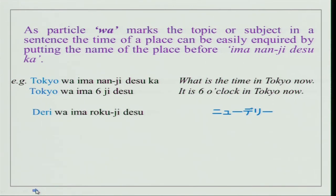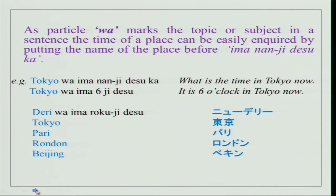Now, the same question can be used for place, and instead of Tokyo that we did just now, you can use Deri, which is Delhi, Pari, which is Paris, Rondon, which is London. The language does not have the sound L or the letter L. So, London becomes Rondon, Beijing and Singapore. So, instead of Tokyo, whatever place you want to put, you can put and ask the time of that place or that city.